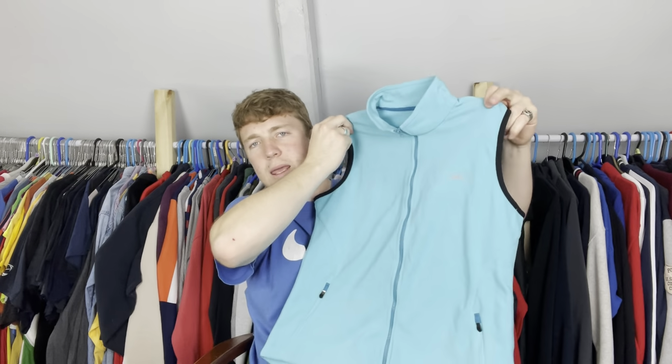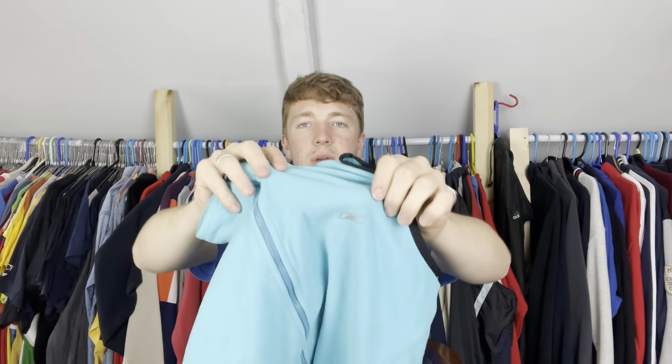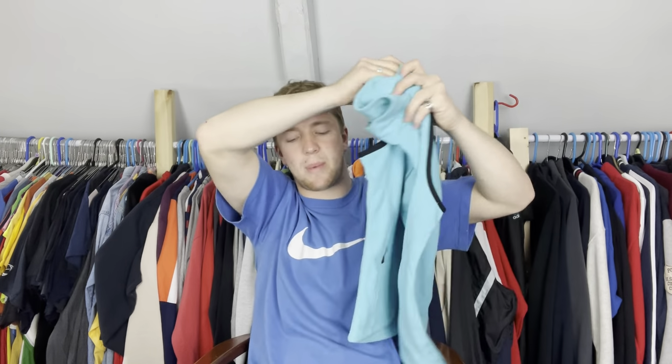Then I found a women's, I think it's women's, Reebok gilet. It's just got that little 3M hit on the chest there. I think it is women's, yeah, UK 14, but that'll fit a men's easily. I just really like the color of it and I paid £1 for that one.